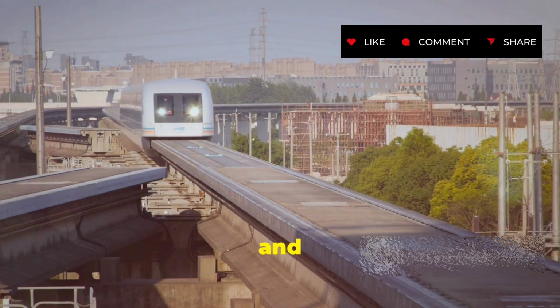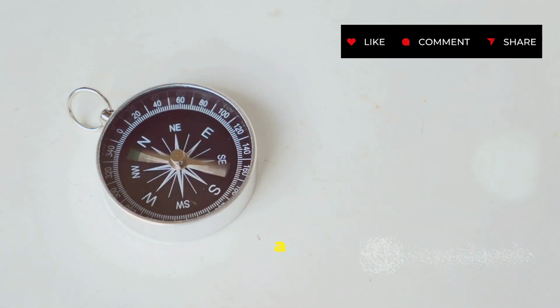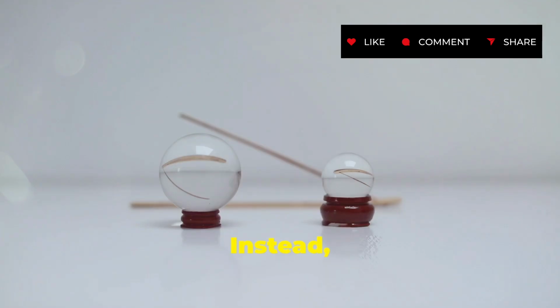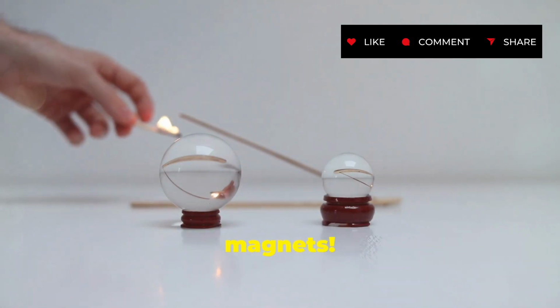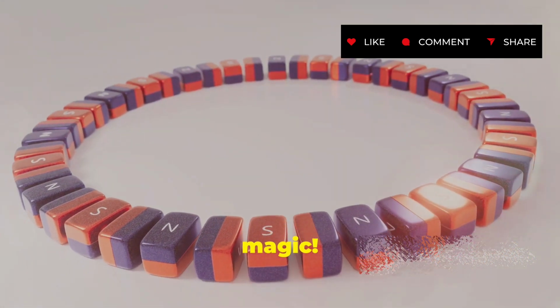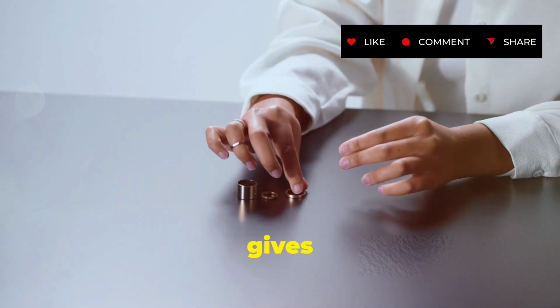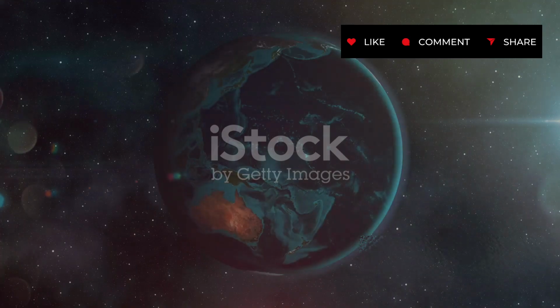What if you have a magnet and it breaks? Oh no, did you destroy its power? Not at all. If you snap a bar magnet in half, something amazing happens. You don't get one piece that's just a north pole and one that's just a south pole. Instead, you get two brand new smaller magnets. Each new piece will have its own north and south pole. It's like magic. The magnetic domains just rearrange themselves. So, breaking a magnet just gives you more magnets. How cool is that?